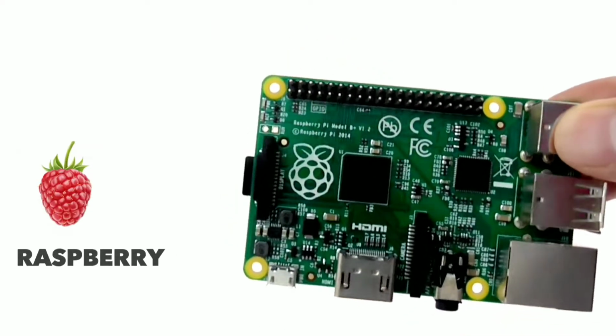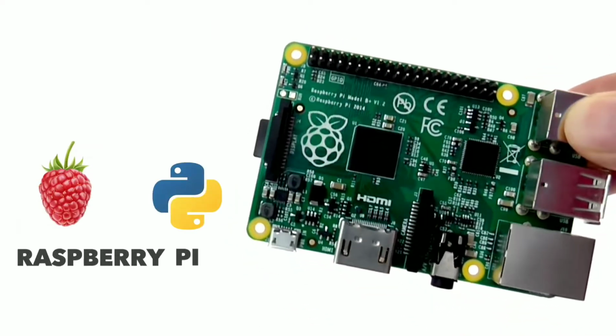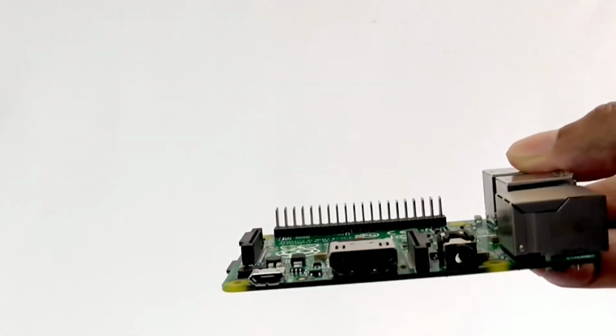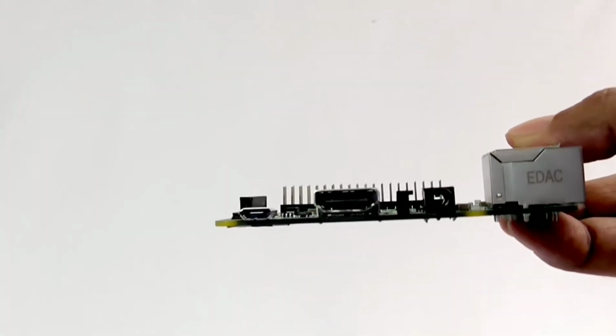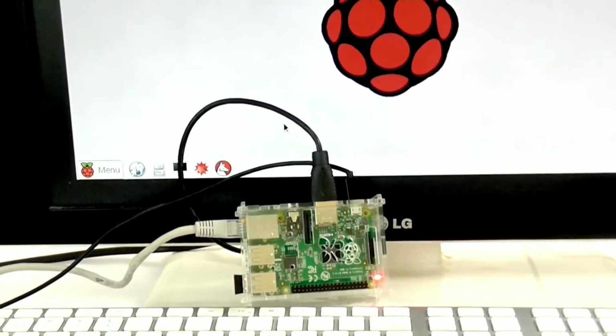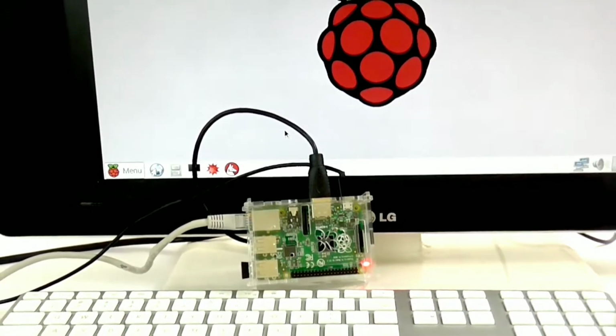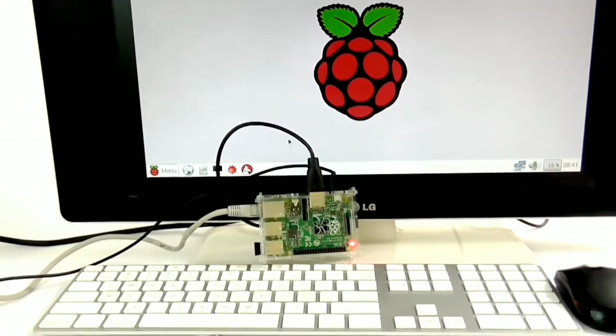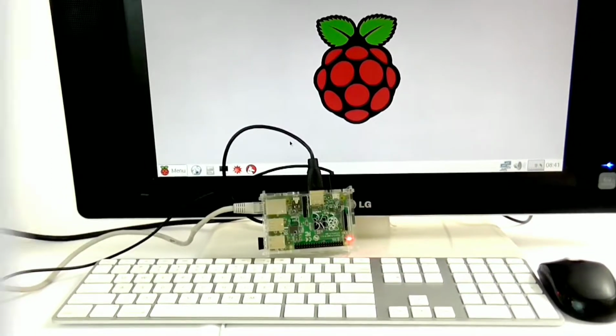Raspberry from the fruit name and Pi from the Python language together make Raspberry Pi, the popular credit card size computer, which is not only famous for its size and price but also works really well. You can buy this Pi for as low as $25 and almost use it as a fully functional computer by running several versions of the Linux operating system.